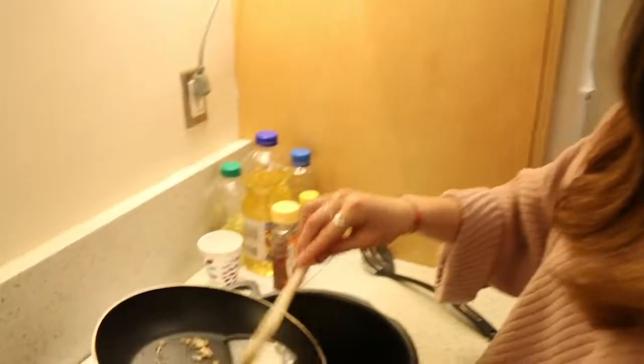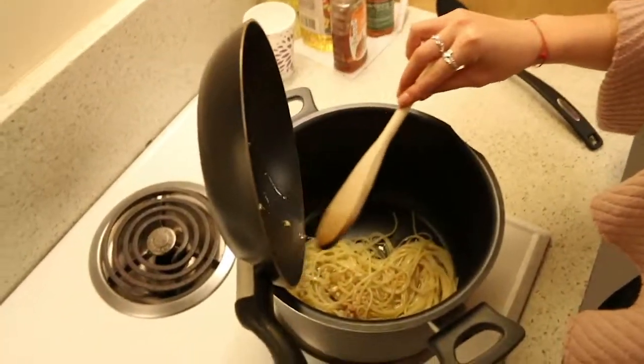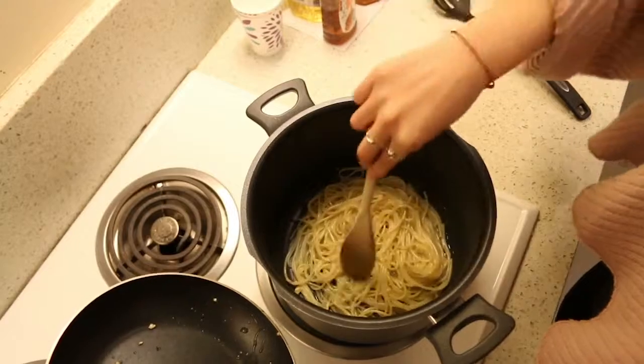So now the garlic is all done being cooked, so we're just gonna pour the garlic and oil over the spaghetti. And then you really just wanna mix it around so you get all the spaghetti with all the flavors.